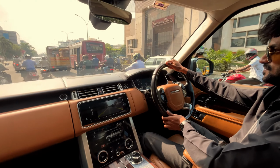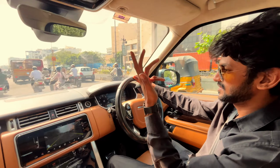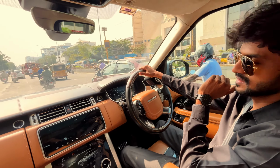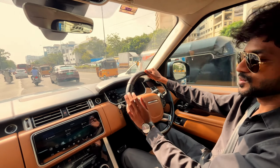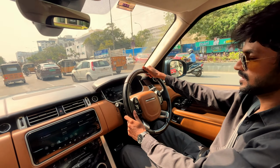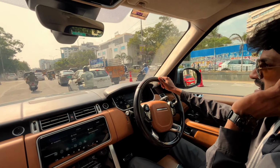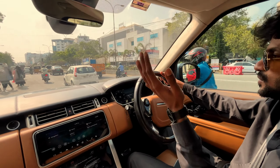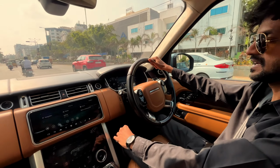So what about this car, man? We have this huge beast monster with us, so tell us about this car. This is one of the most luxurious SUVs that you can find in the market right now, and it is one of the most powerful SUVs. You will never get this kind of luxury with this kind of power under your right foot, and this car is one of the smoothest cars that you can drive on the road. You'll get a feeling of being on top of the world when you're sitting and driving this vehicle. It's a wonderful car, very smooth, very clean, very well maintained.